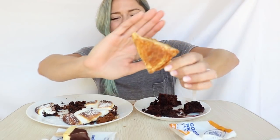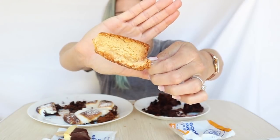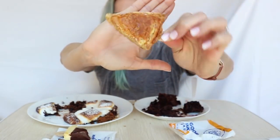All right. This is so cute, by the way. I love that everything's on a stick. It's so state fair of them. I was not expecting White Castle to have good desserts.